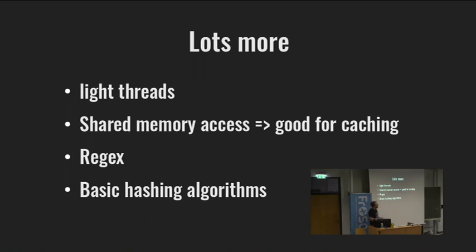Shared memory access, meaning that because you have one master process and you have a lot of forked worker processes, you could share a caching layer over all these worker processes. And that's the reason why there are some basic hashing algorithms within there to help with the cache. Also, regex is directly in the core for modifications and stuff.